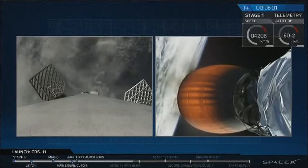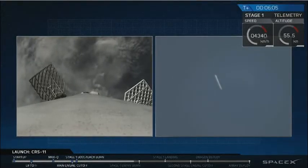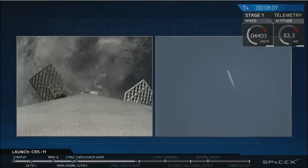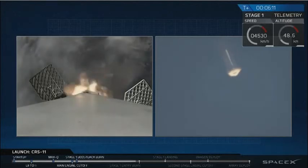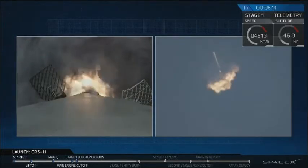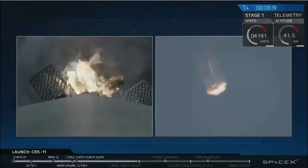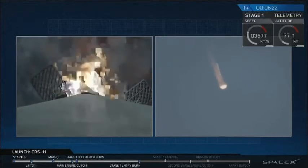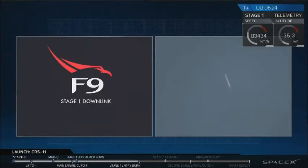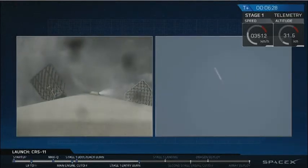Now as we get down to LZ1, we have that onboard Falcon camera, and we have that entry burn coming up in a few seconds. You can probably check it out here. Look on the right, you can see the first stage coming back, and that entry burn has begun. And the entry burn has shut down, and the next burn coming up shortly thereafter is going to be that landing burn.